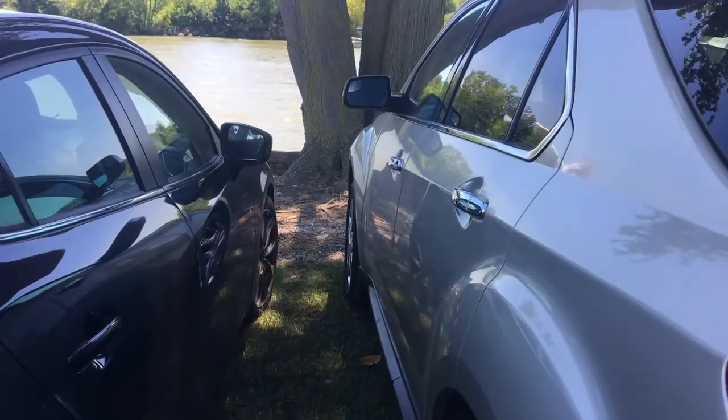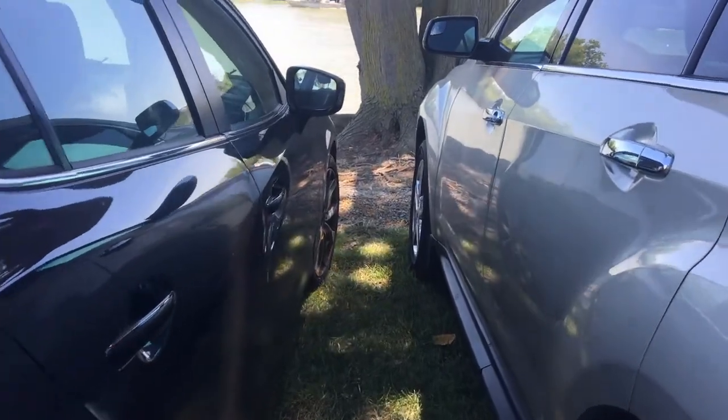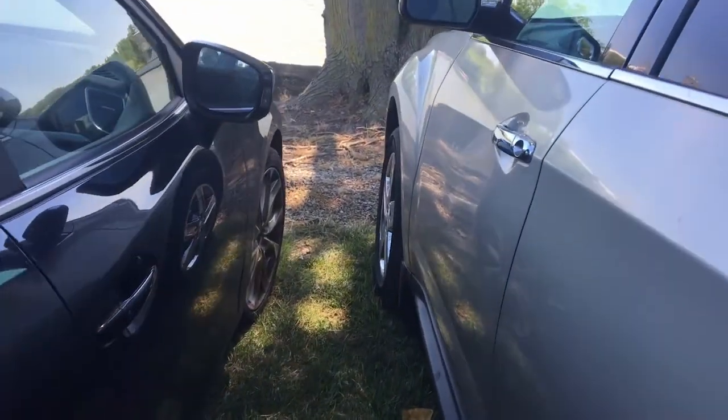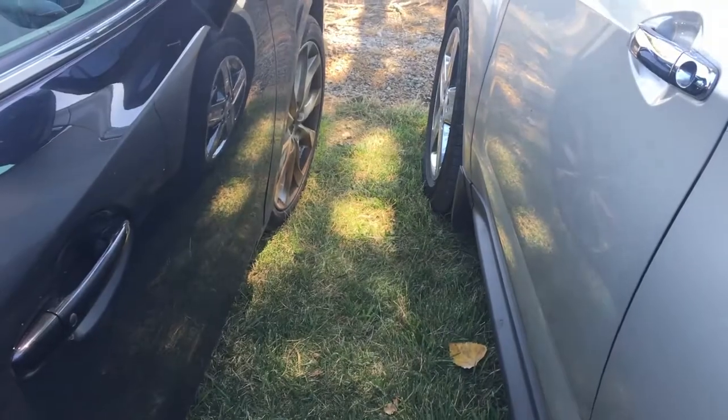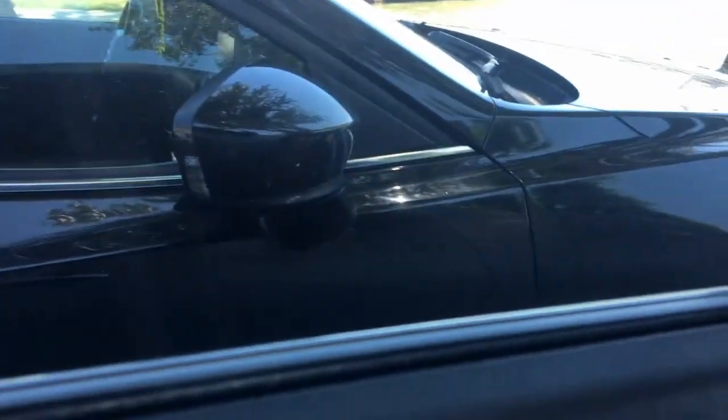Look at this. I parked. There was nobody here. Somebody parked right beside me, and they expect me to squeeze between here and here. Ridiculous. Somehow I squeezed my butt in here. Social distancing doesn't only mean people. That is definitely not good social distancing right there.